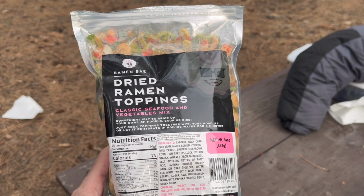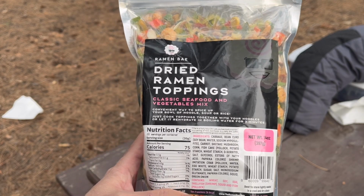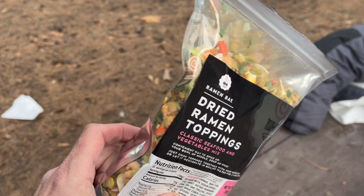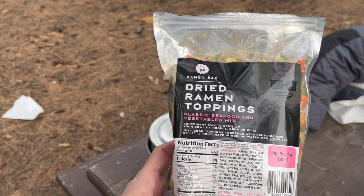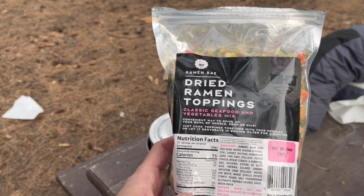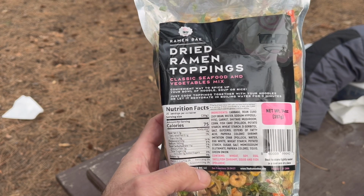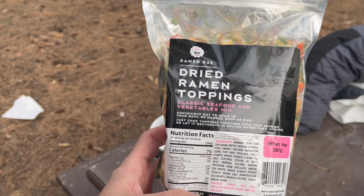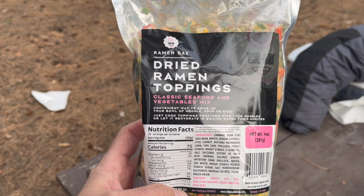If you like ramen, you really need to try Ramen Bay dried ramen toppings. I don't think you can see it that well through the label, but this is cabbage, bean curd, carrot, shiitake mushroom, corn, fish cakes, shrimp, imitation crab, squid and green onion. It's absolutely incredibly good. One of these bags is 20 servings, so it's about a third of a cup per ramen serving. I'll show it to you before I put it in. It rehydrates along with the rest of the ramen, and it's absolutely fantastic.